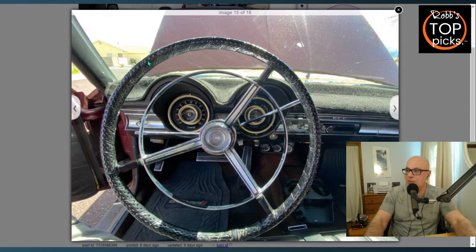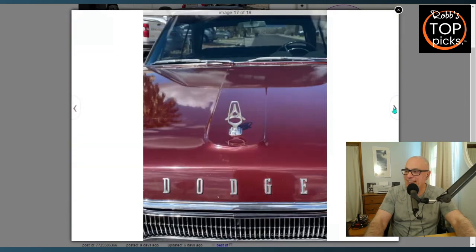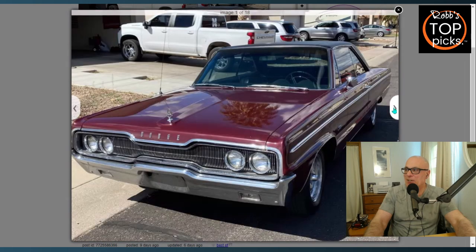A very nice dashboard, two big gauges looking right at you. He added three more gauges below, an aftermarket radio, which is nice. I'm just hoping underneath that dash pad we have an original dash without any cracks or sun damage and things like that. So that's pretty common in Texas and Arizona. You see that a lot. What a nice looking speedometer with a gasoline gauge in the center. Isn't that pretty? Yeah, I like this car a lot, folks.